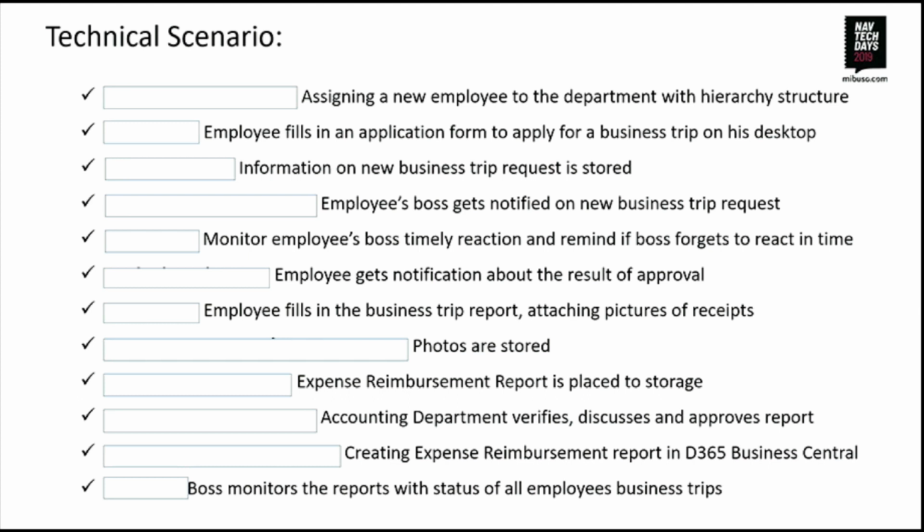A week? Less? What if I tell you that you can implement the whole thing in just 3 hours using Power Platform and the Azure stack of solutions, basically without a single line of code, and cover all this scenario?